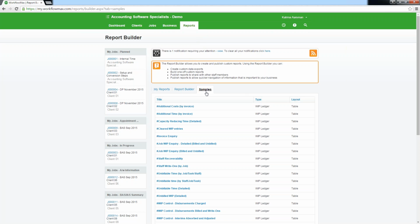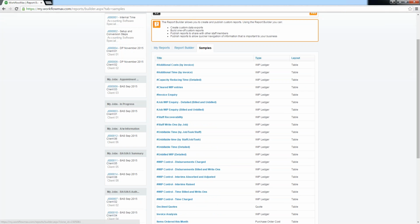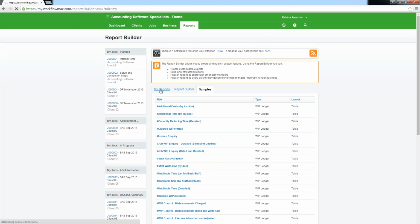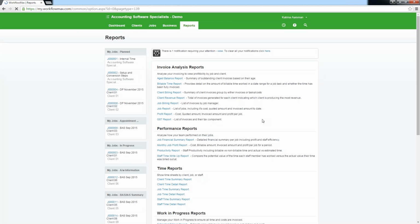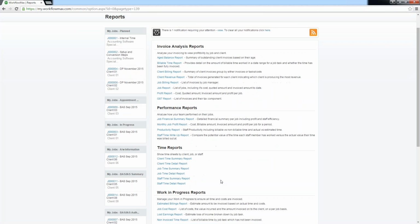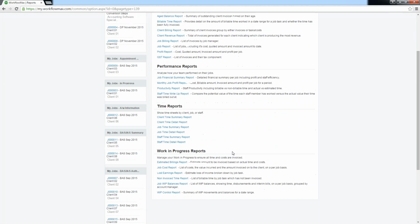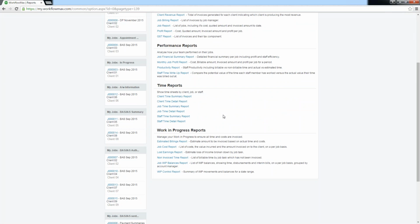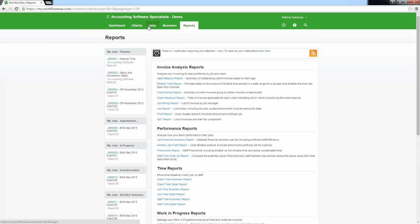So you can have a look at some of these reports, and also the financial reports. In the all reports, you can see you've got invoice analysis, performance reports, so you've got productivity reports there. So you can have a play around with those reports and find out what information that gives you. If it doesn't give you what you need, then you can create your own report. Terrific. Thank you. Thanks, Mohammed.